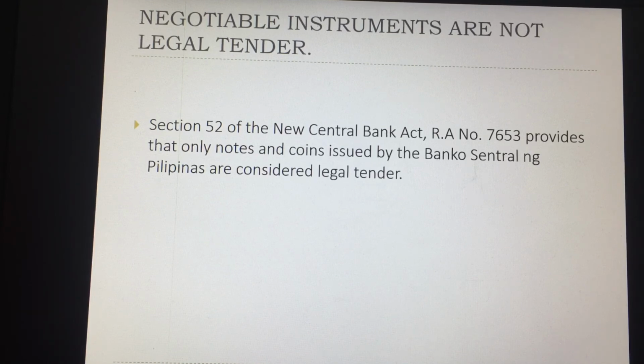Why? Guys, please take note of this. A negotiable instrument's value is dependent on the financial ability of the parties involved. Unlike money, money has an intrinsic worth, an inherent value, independent from the parties in possession of the money. The money itself has value. However, a negotiable instrument's value or worth is dependent on the financial ability of the parties involved. I've already repeated myself, but that's just for emphasis, guys. So I hope that's clear.